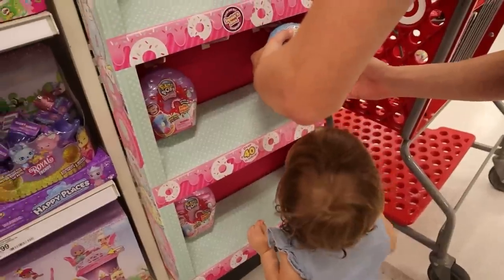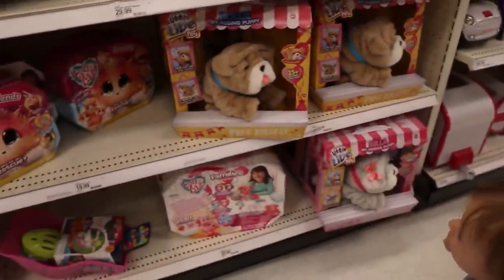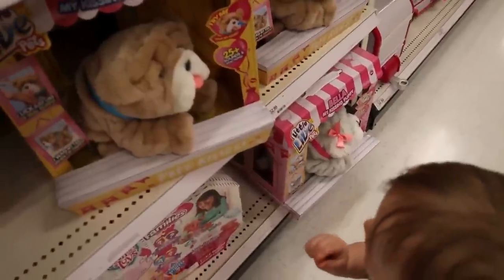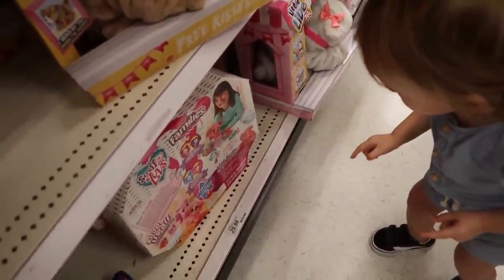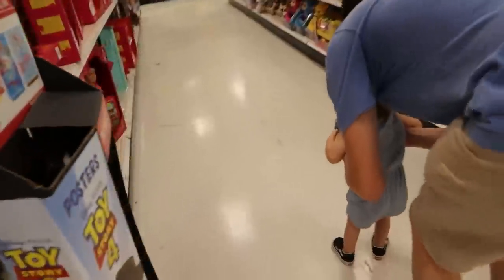You want this? What is this? Okay, a donut. What are those? Puppy? You want a puppy? Oh, look at the puppy. No. Oh my goodness, she's like so close. You don't want the puppy? You want to check the next aisle out? Come on, let's go to the next aisle.